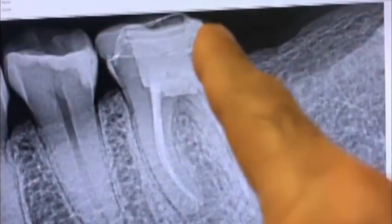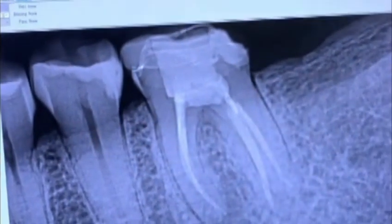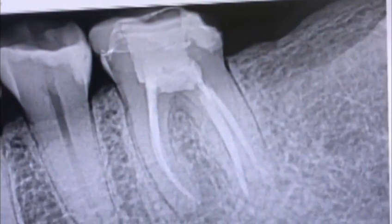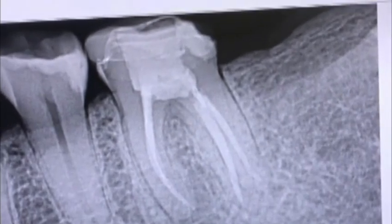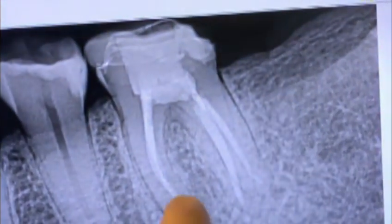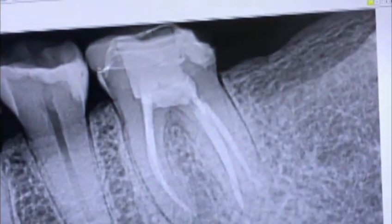So take a look here. The patient, by the way, is a heavy grinder, and she also admits that when she wakes up, some days her entire mouth, teeth, jaw, everything hurts. So take a look here. That's the crown build up, previous root canal, and you can see a periapical lucency here.